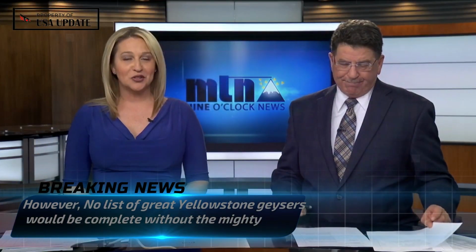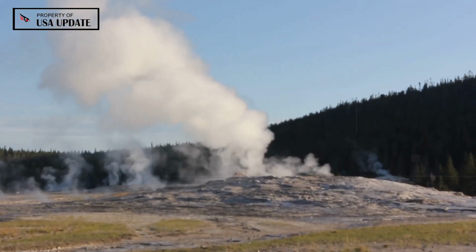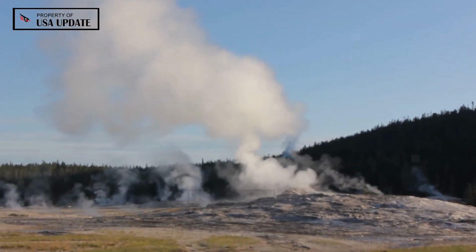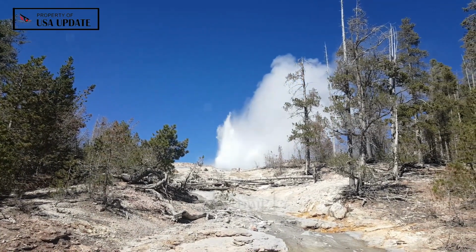However, no list of great Yellowstone geysers would be complete without the mighty Steamboat in the Norris Geyser Basin. It doesn't erupt as frequently as Old Faithful, but Steamboat's eruptions are considerably higher at over 300 feet, making it the tallest active geyser on the planet. When Steamboat erupts, it sends water hundreds of feet into the air.